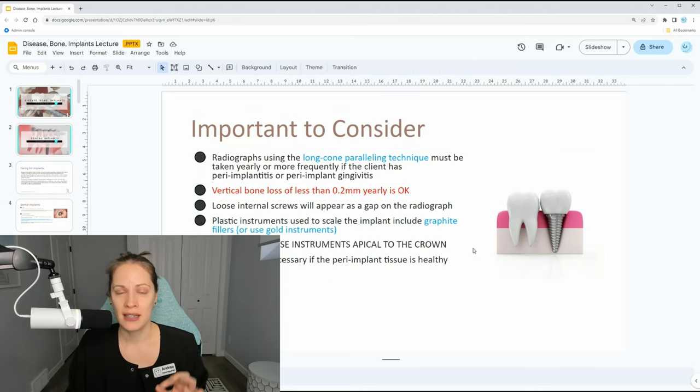The only way to clean a dental implant is by using plastic instruments, gold instruments, or ones that have graphite fillers in them. This is very important to note. And you would not use them apical to the crown, because then that means you're going to scratch the titanium.